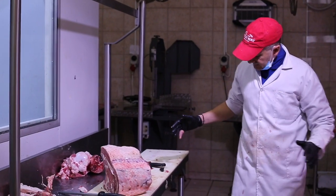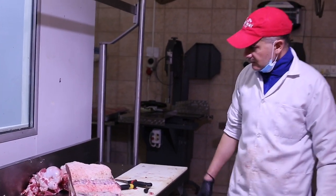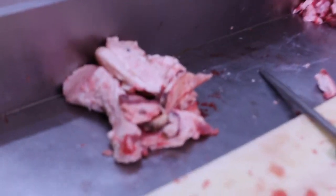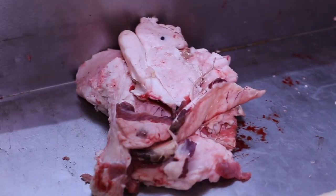Basically almost finished processing the forequarter. Those are the offcuts I've just deboned. You can see from that whole piece of meat we're going to have a little bit of fat, which we will process, and a little bit of bones. These bones, we're going to sell as soup bones.